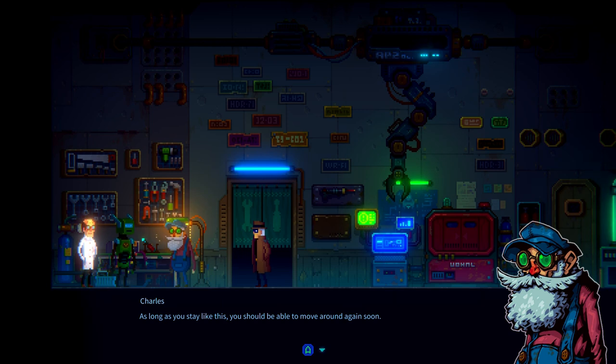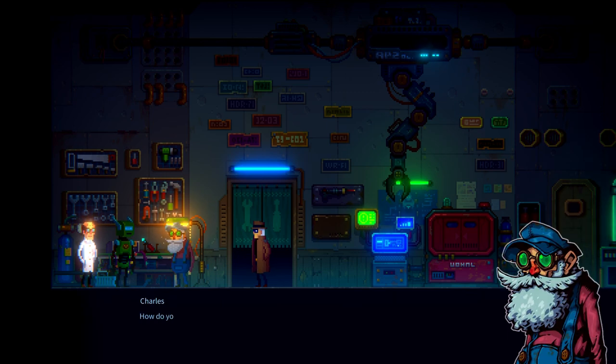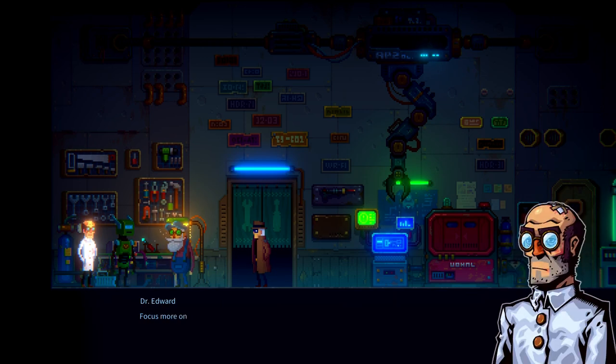Okay, as long as you stay like this, you should be able to move around again soon. Oh, this is the robot that we helped in the last one, or at least we told the doctor about. And this is the doctor from the last episode. I see. How do you feel? Great, I feel as good as the day I was born. Thank you very much for your help. I'll pay for it later at the clinic.